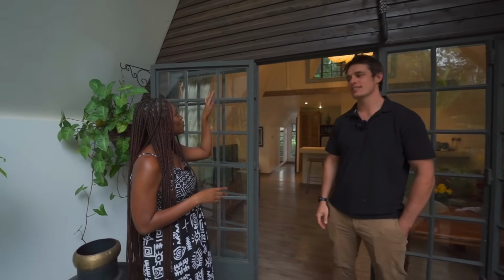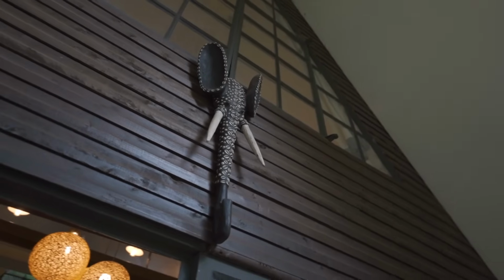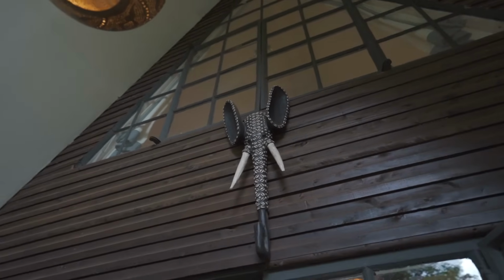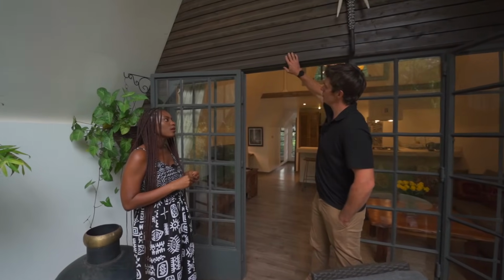So this is wood externally as well? No, it's still cement boards, plastered and then painted. Just here we did the wood for the aesthetics. What color is it? We did a dark grey here.